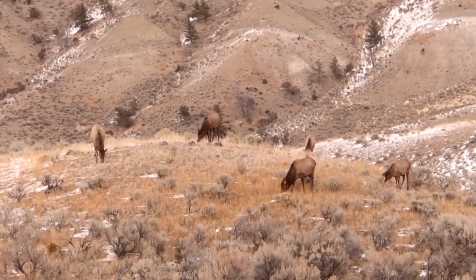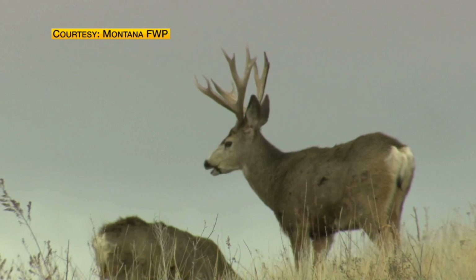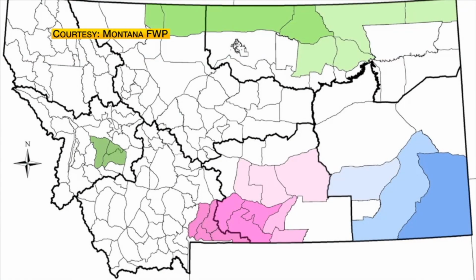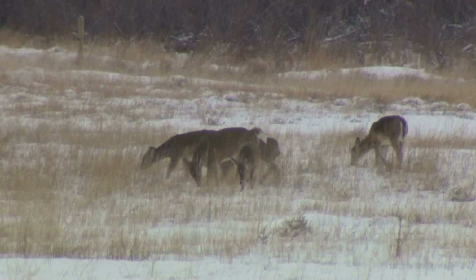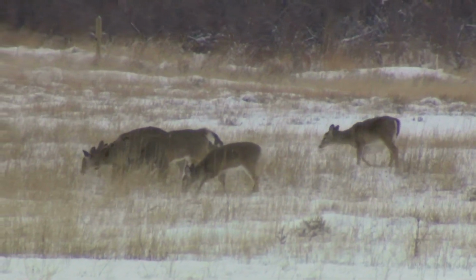There's a new focus on CWD right now because a deer with the disease was recently discovered in Grand Teton National Park. And a hotspot for infections is just north of the park in Montana. Along with infected animals in Wyoming, Yellowstone is now surrounded by CWD.